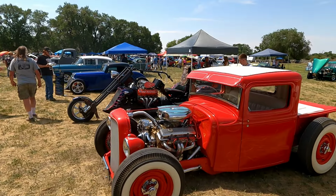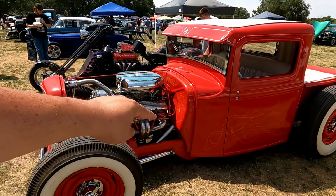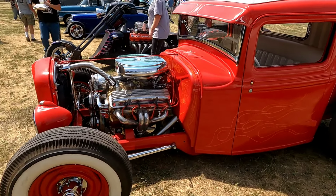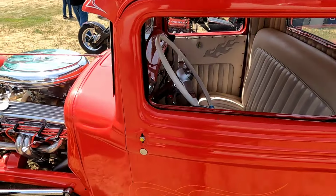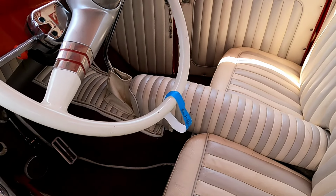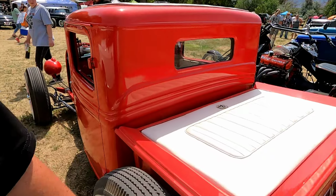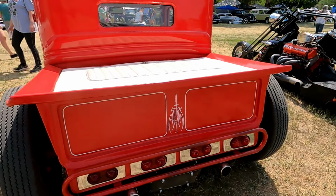The frame is actually Z'd, so there's actually a lot of leg room in here. It doesn't look like it, but the frame goes down, so it's got the original floorboard in it. So there's plenty of room in there, even for me. I've sat in this truck many a time, and I'm really kicking myself now looking at it. I really should have bought this truck when I had the chance.